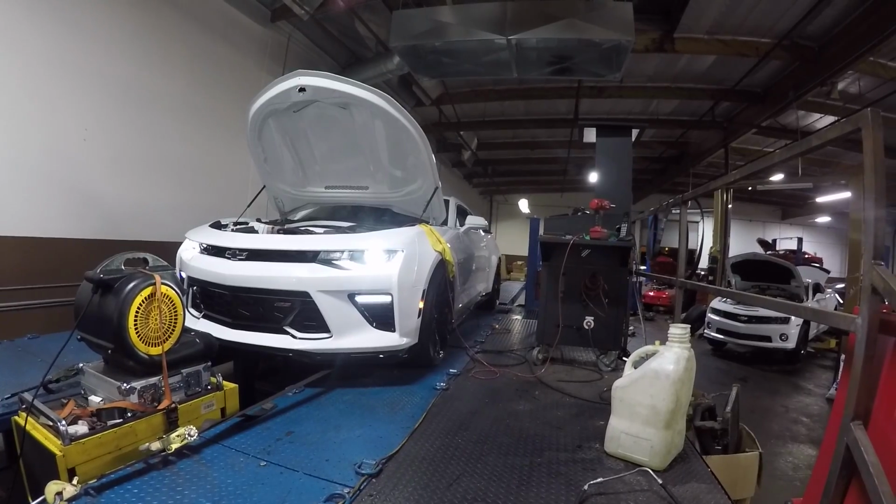So this is my car tuned with the Rotofab cold air intake, the full Stainless Works system, headers all the way out the back with the exhaust, and a tune. So cam, headers, tune.